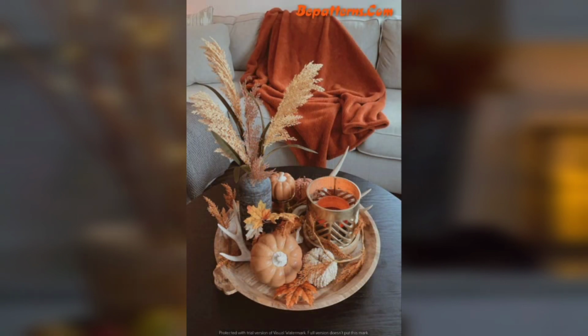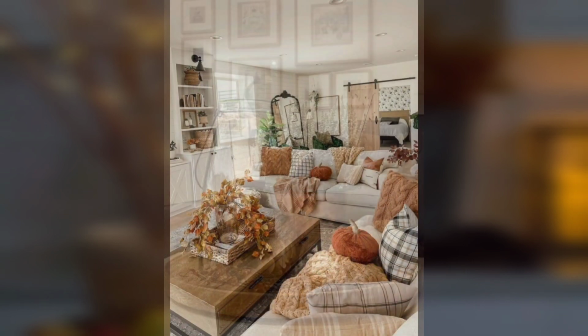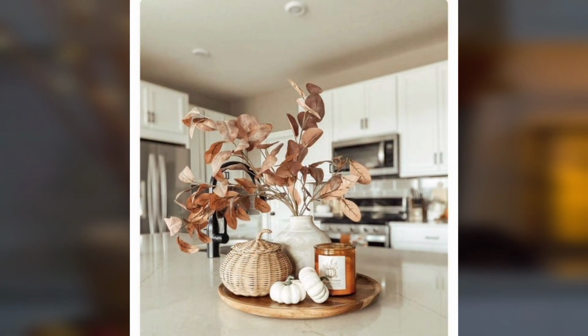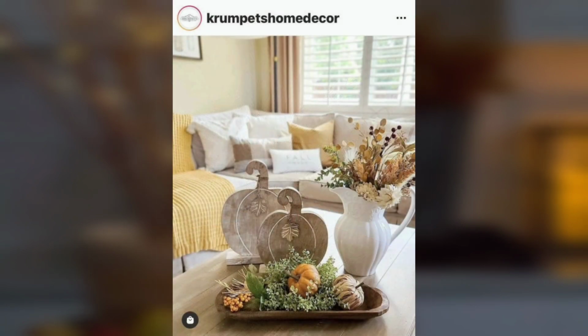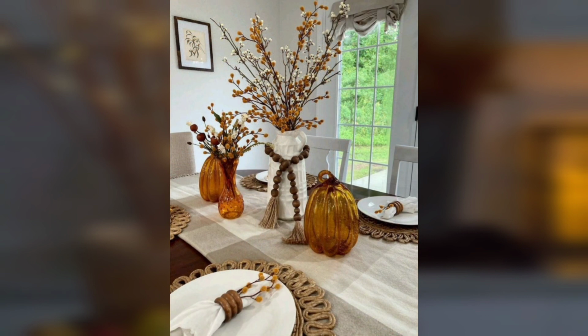And we tried to bring some floral arrangements which too are in fall color, and the lights, vases, and unique, intricate, and small decorative items like pumpkins and little baskets. And these all things are a special and beautiful addition to your coffee table, and there are so many things which you can DIY, and you can make your coffee table mesmerizing, cozy, warm, welcoming, and inviting for the people around you and for yourself too.